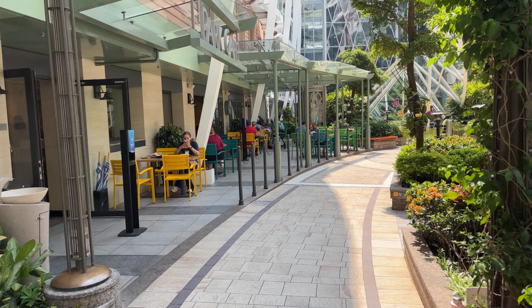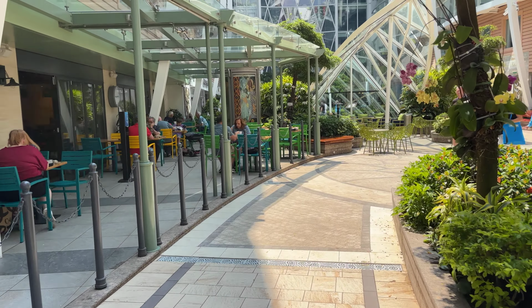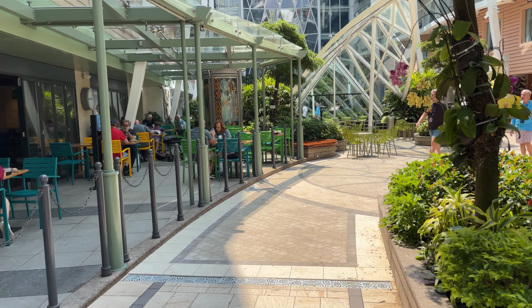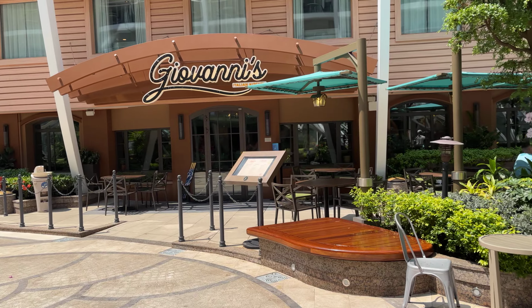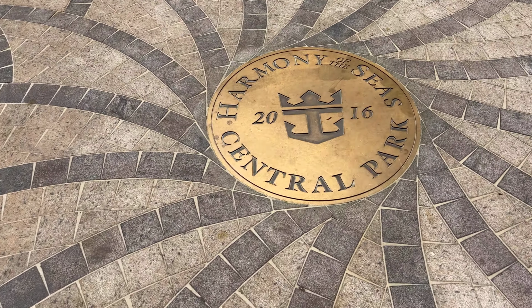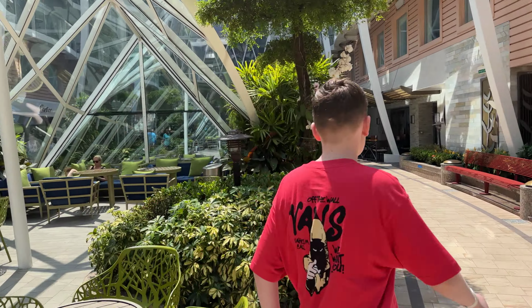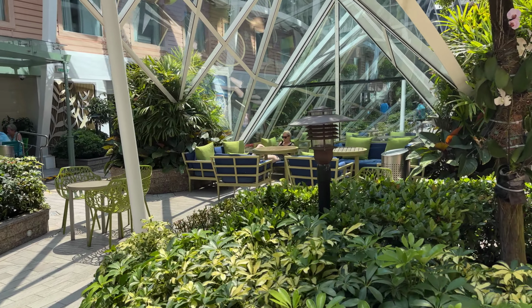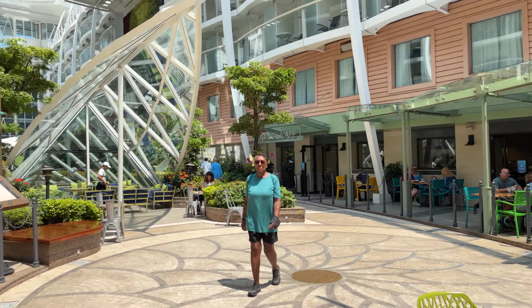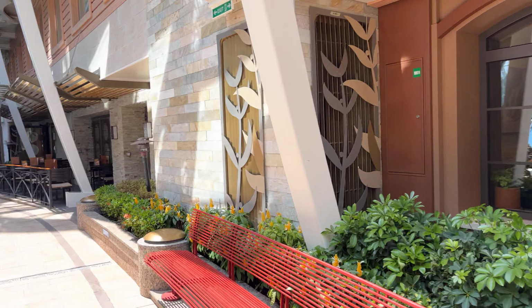Alright, got some music playing, live band up there. Here on the right side we got Giovanni's. Giovanni's is a specialty restaurant. Charge for that. And here, in case you forgot where you are. At nighttime they have actually live performers here. Some folks over here as well.